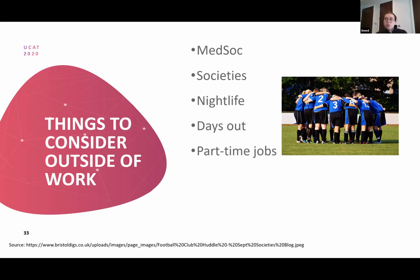And also, what is the availability of part-time jobs around the area of the university? Obviously, if you're in the middle of nowhere and there are no part-time jobs available, then there's no point even thinking about having one. So if it's important and you need to have a part-time job, it's something to ask about when you go on open days and talk to students, because it's obviously going to be important to you. Again, cost I've already talked about, and location I've already talked about.